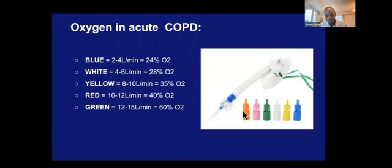Now, how do you use it? As you can see in here, this is a small tube. It will be attached into here, a small one. This bigger, rounder one, you push it inside. This side, you push it inside in there. This side, you connect to this tube.